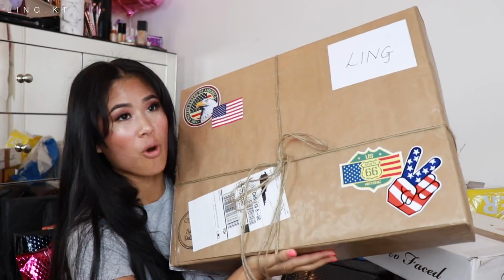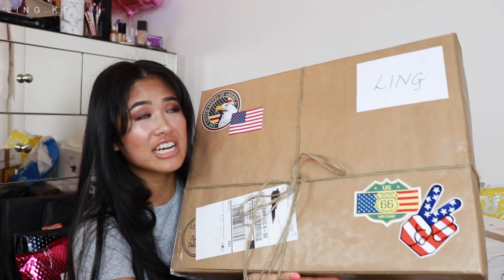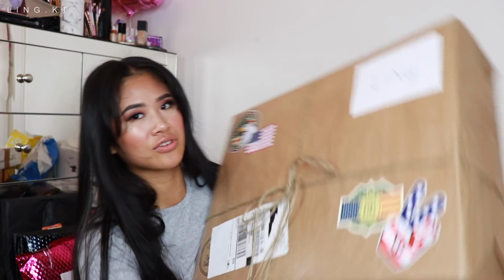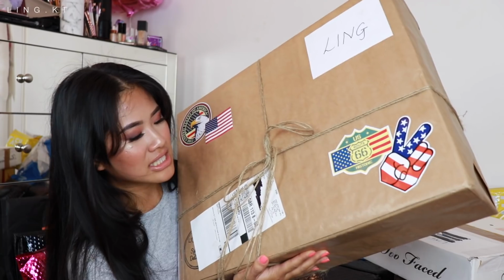This one, okay, I collected this parcel before I flew out, and I was like, I really wanna open this, but I can't open it. I had to wait until I came back. So finally, I can open it. First of all, look at these American stickers. It's so cute. And look, it's even got this string around it. I love little things like that.